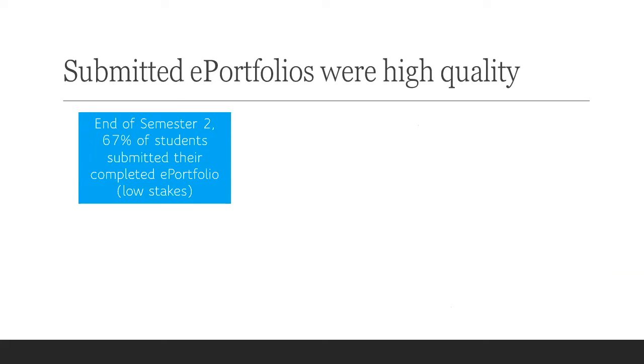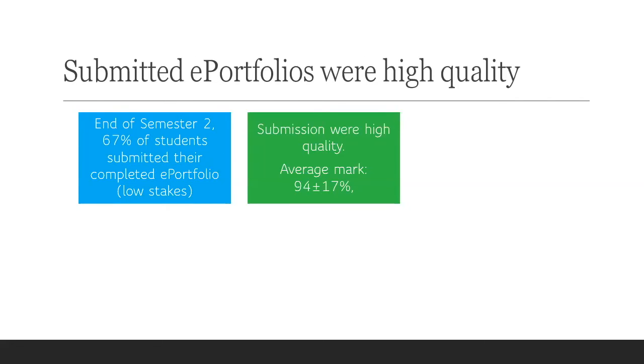So I was a bit disheartened, but then at the end of semester 2, I asked them to submit their ePortfolio, and it was a really low stakes assessment, 2% of 1 unit of year 1, so it didn't count for much. And actually, I found that 67%, so the majority of the students, did actually submit the portfolio. I was quite pleased with that number after the previous one, and that when I looked through them, the submissions of these ePortfolios were really high quality.